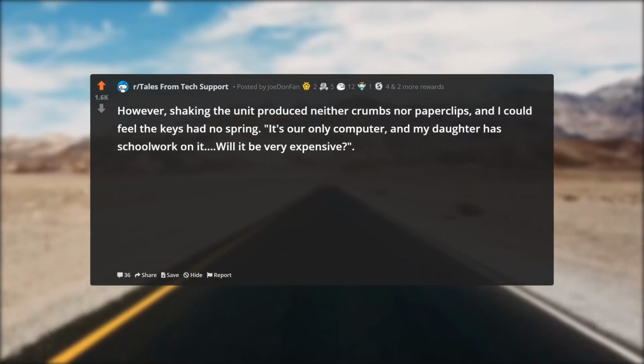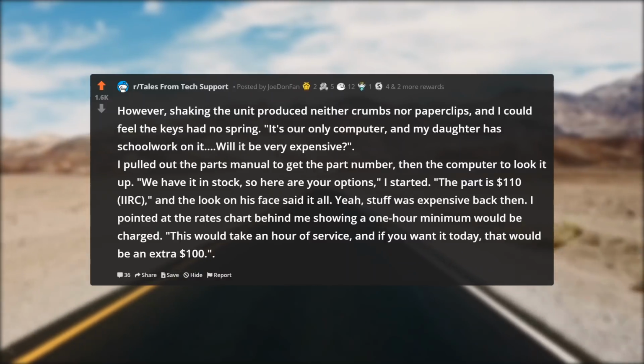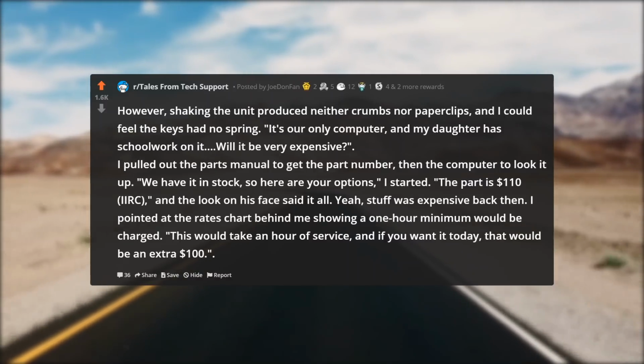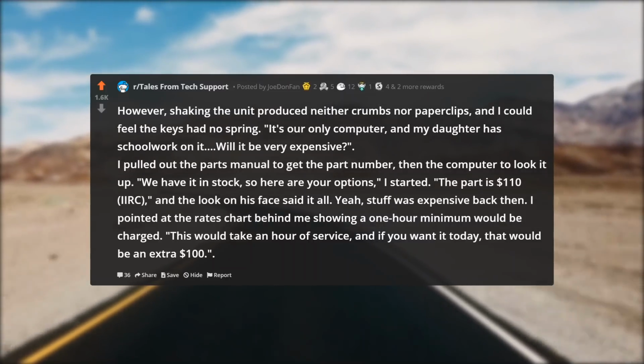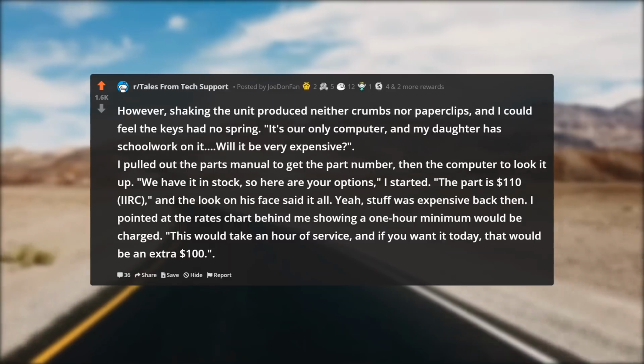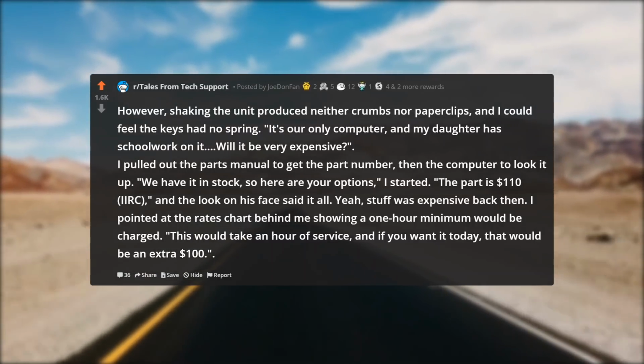"It's our only computer, and my daughter has schoolwork on it. Will it be very expensive?" I pulled out the parts manual to get the part number, then the computer to look it up. "We have it in stock, so here are your options," I started. The part is $110, IIRC, and the look on his face said it all.